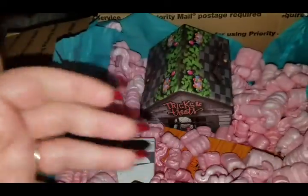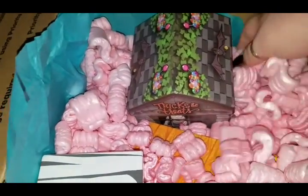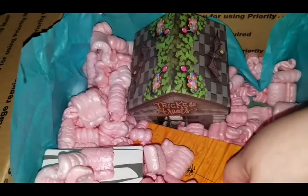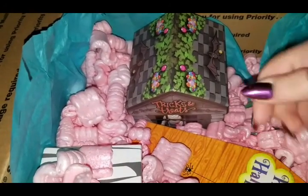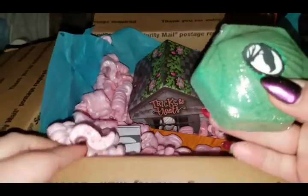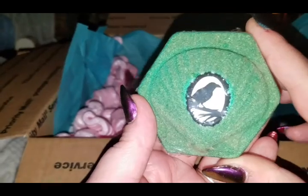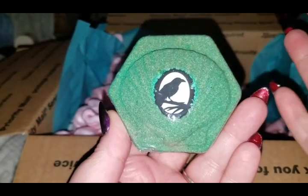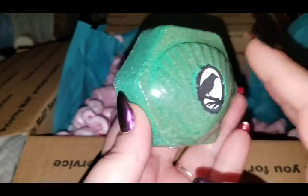Okay. I love these pink peanuts, man. I'm going to decorate my desk with these. Pink peanuts are amazing. Oh my God, look at all this cool stuff. I wanted this one. This one was actually in my cart, and I ran out of cash. I couldn't grab it. Oh my God.